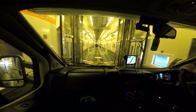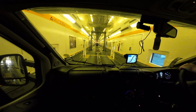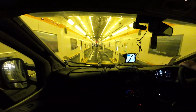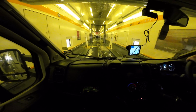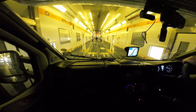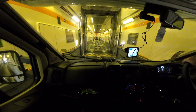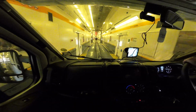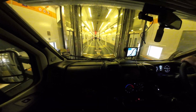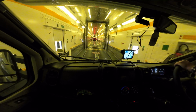But as I said, for people who have not been on the Eurotunnel before, or the shuttle, and you're thinking of coming, this is what you do. This is the process. We're getting there. Follow the yellow brick road.